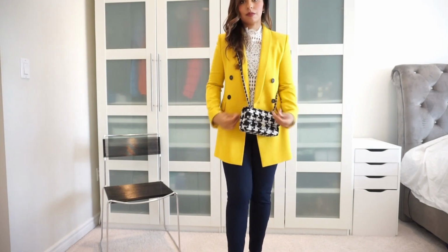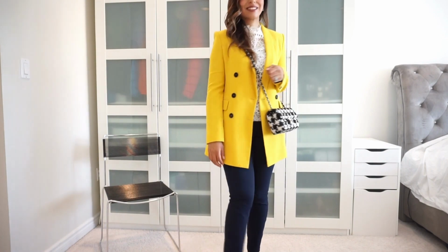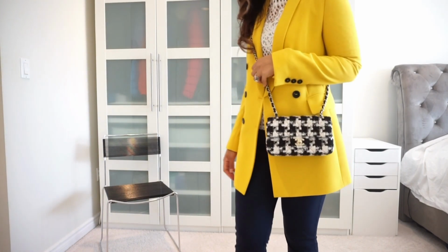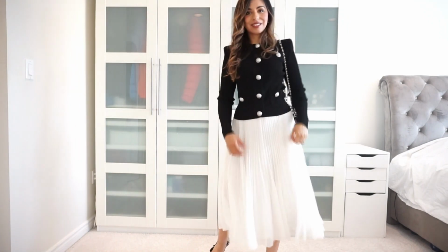So for reference, I'm 5'6", and I'm showing it with the strap fully extended without it being tied in the middle like I mentioned before. So this is a full length. So guys, I'm super proud of this look. Like, who would have thought that I would put looks together like this?